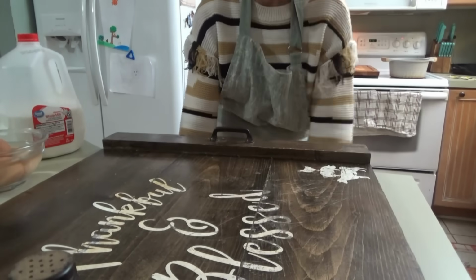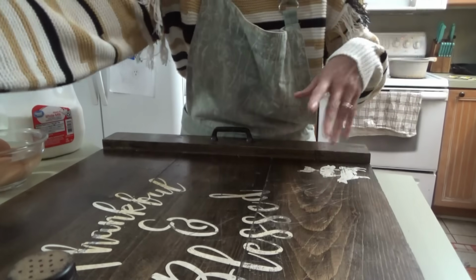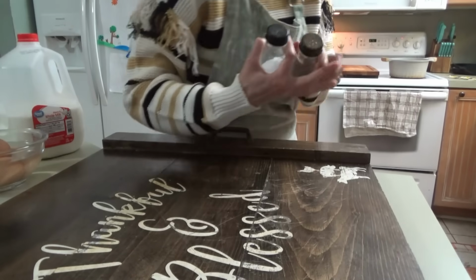Okay, now I'm gonna clean all this stuff up. I have some eggs over here for deviled eggs, and we'll start macaroni and cheese when the dressing and green bean casserole just has about 10 minutes left.